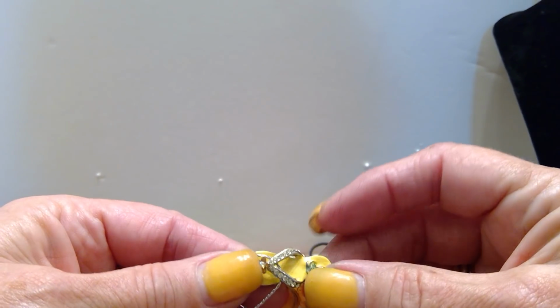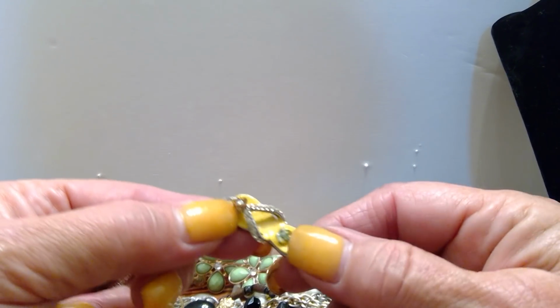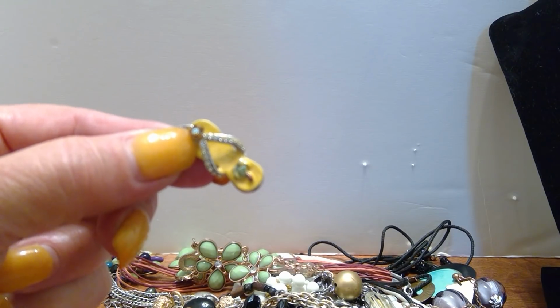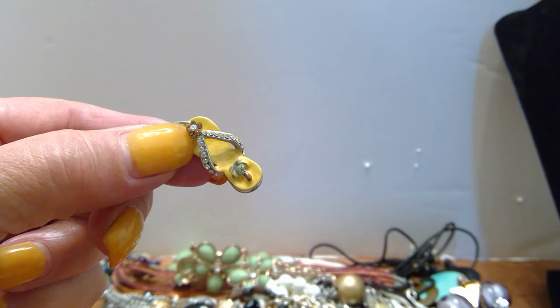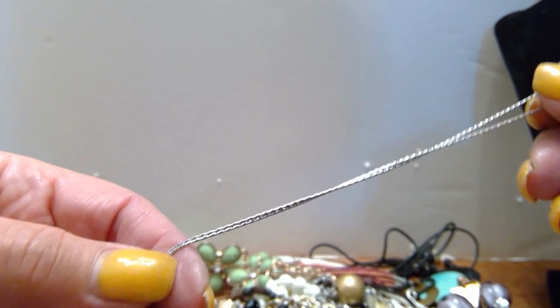This is a little shoe. It's cute. This is a very nice made one though. It has all of its stones. Let me see if you can get a close-up look at that. That one's a really nice one. That one will go in my lot for my little girls. It's pretty. There's a little palm tree right on the heel, and it's on a really nice chain.